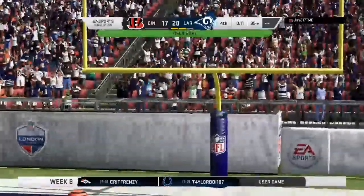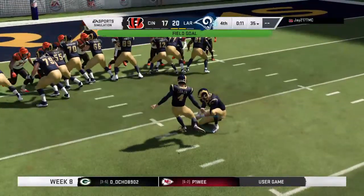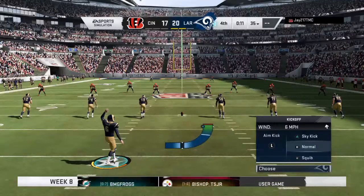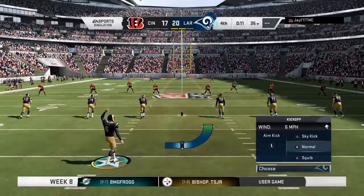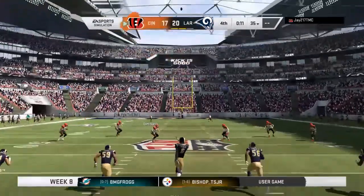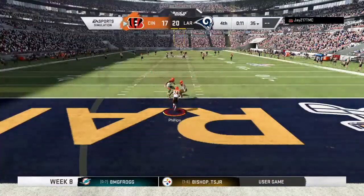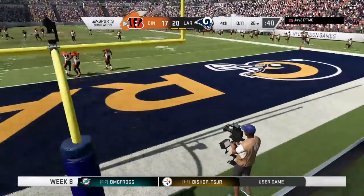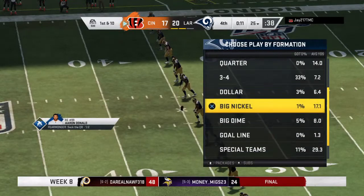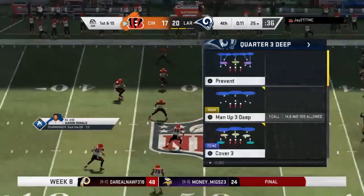Zuerlein's kick is good. And the sideline celebrates as they have taken the lead in the final minute. He hasn't missed a kick all year. Why would he start now? That's a great question, isn't it? Well, maybe because that was the most nerve-wracking kick he had to attempt all year, but he knocked it through just like it was an easy chip shot. At their own 25-yard line.